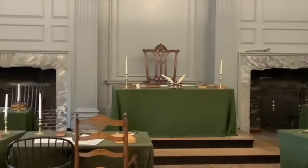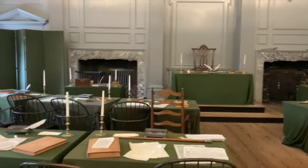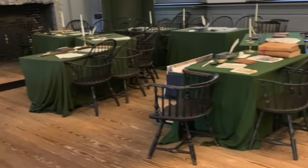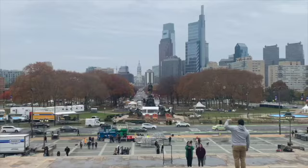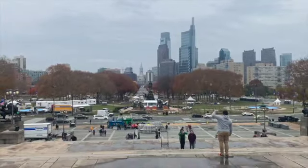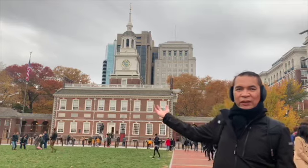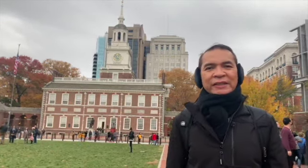July 4th, 1776, in this very room, 56 men signed their names on a document that changed the course of history, and the world has never been the same again. Welcome to Welcome Park. Behind me is the Independence Hall, the birthplace of the United States of America.